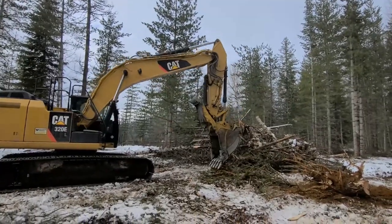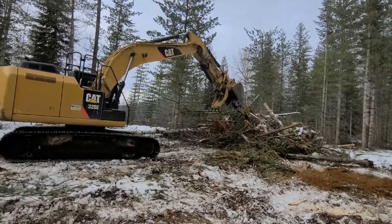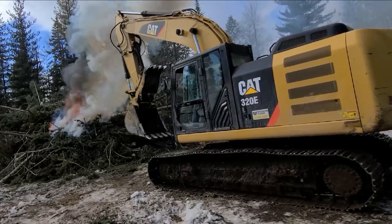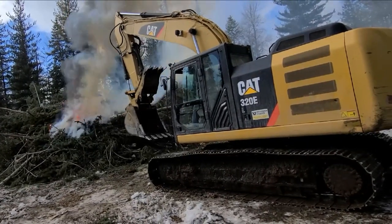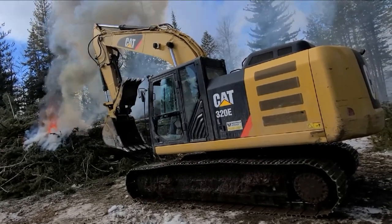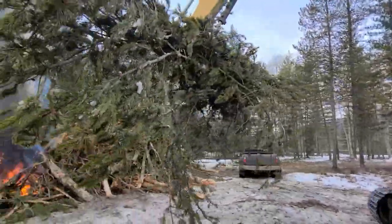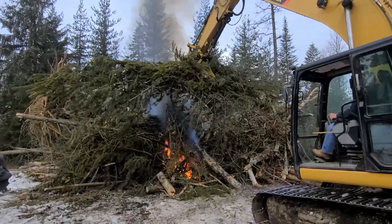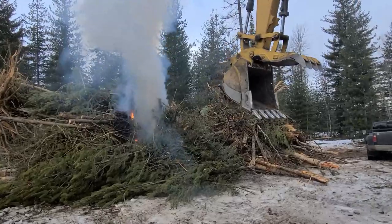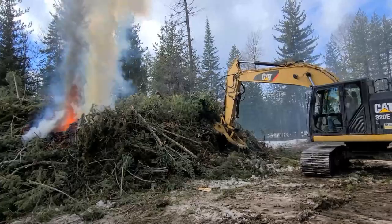But that's just the start, as you've still got to manage that slash pile and try to get it burnt. And it is difficult to get slash piles to burn when everything is wet and green. And so we probably won't be able to get a lot of burning done right now. We'll probably burn up all of the small stuff, all of the needles and the limbs and the smaller stuff, and we'll be left with a big pile of stumps and larger logs.